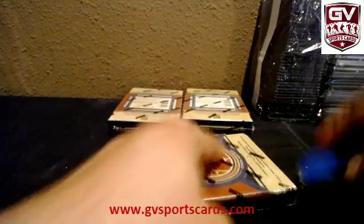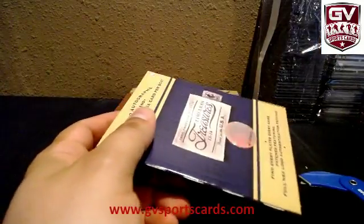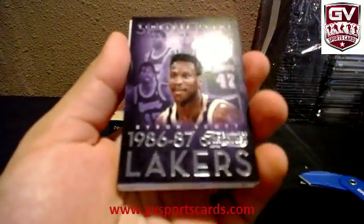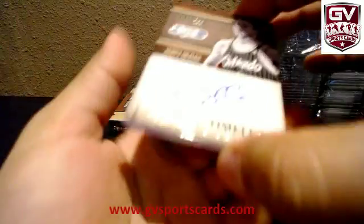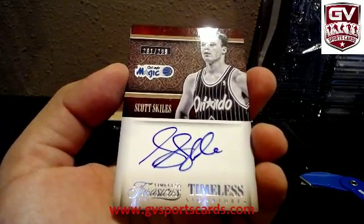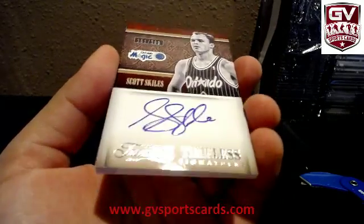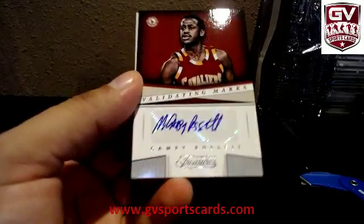Nice box. Good luck. All right, we got for the Lakers, Byron Scott. So we got both coaches for some teams today. $2.99, Jrue Holiday for the Pelicans. Next up, we got Scott Skiles, $2.99 for the Magic. Scott Skiles. It's Chi Sox and the Magic, $2.61, $2.99. Next hit, we got Campy Russell for the Cavs.